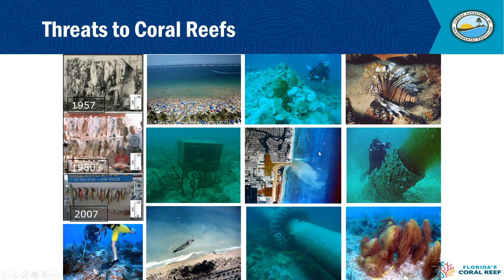So some examples you see in the photos: invasive species, pollution, ghost fishing gear, marine debris, algae overgrowth, coastal construction and construction impacts, overfishing, direct impacts such as direct people impacts, or ship groundings and direct impacts of that nature as well.